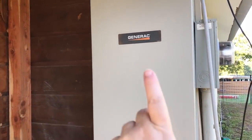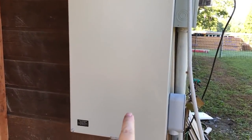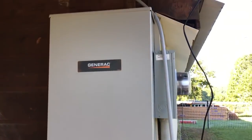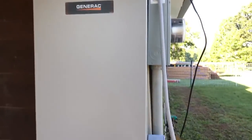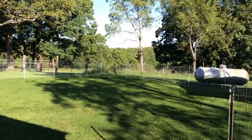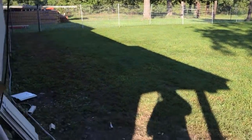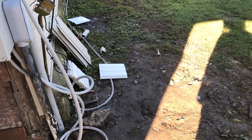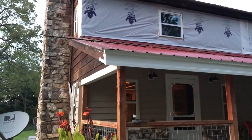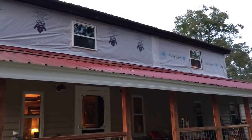Okay, here's the other side of the long porch. This is our panel that we had installed for our generator. So in case we lose power, we can have power for up to a week. And this will draw from that propane tank right there. And they're going to come and put the generator right over here on a concrete pad. And the top got wrapped on this side.